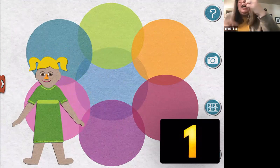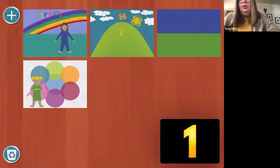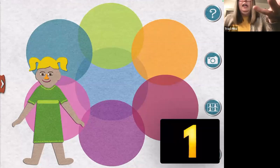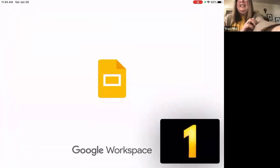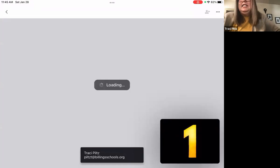It's just different, I think, than a lot of the apps and tools that we use, and it allows them to think and be creative. Everything I make saves into this little gallery here. Then I can click on the camera, and now that's saved to my iPad. And again, easy to share somewhere else. So hopefully that's one that you think is fun and engaging for your students, just a different way to create. I'll go ahead and stop again.